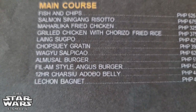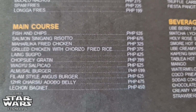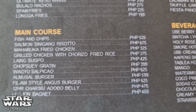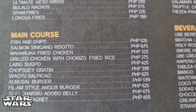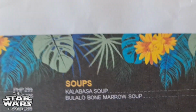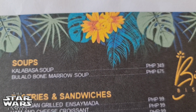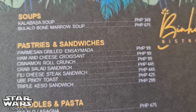and also have quite a few main course items. Of course, I see a couple of burgers and some adobo belly and some fried chicken. Yeah, fish and chips, of course. And then we'll jump up here. We have some soup. That's pumpkin soup. Yeah, and bololo, of course. Marrow soup. And then some different sandwiches.